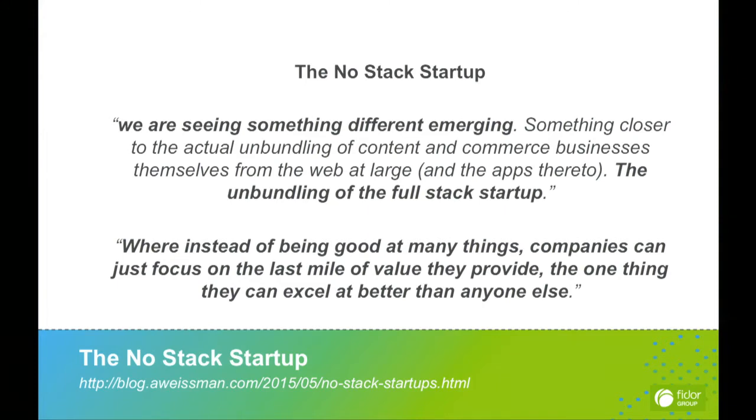And then they integrate other third parties into their customer journeys. So they follow the no-stack startup approach, which is outlined by Andy Weissman. And he said, we are seeing something different emerging, the unbundling of the full-stack startup, where instead of being good at many things, companies can just focus on the last mile of value they provide, the one thing they can excel at better than anyone else.